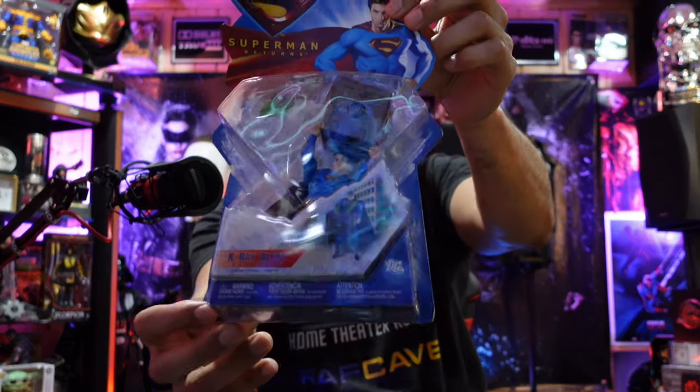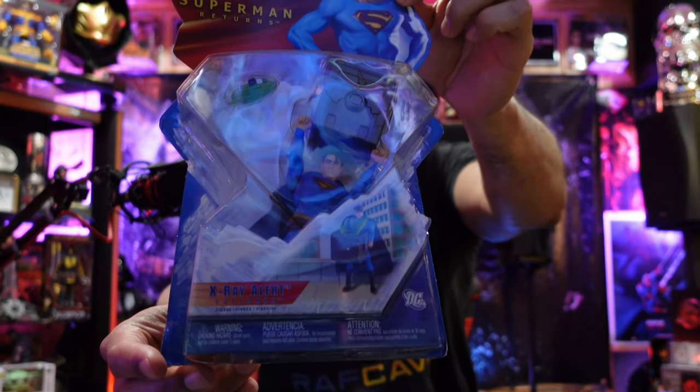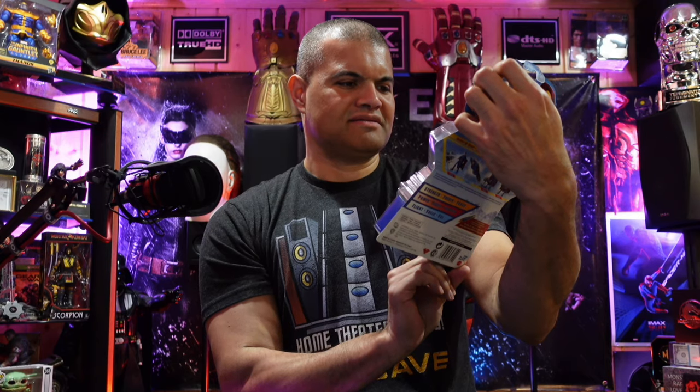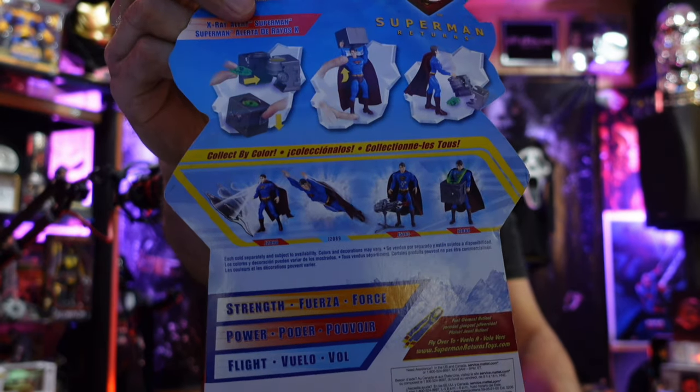And finally, we have a Superman Returns toy. Superman Returns. Brandon Routh. Yeah, it's like he's X-ray alert. Some kind of kryptonite inside the safe. Huh. All right. Got a receipt here from Target. This was purchased in August 2005.